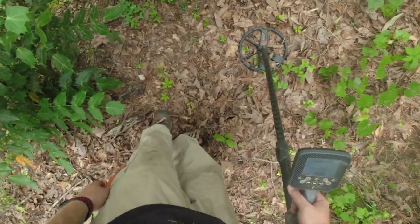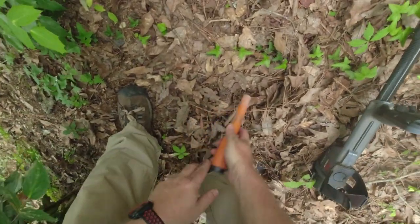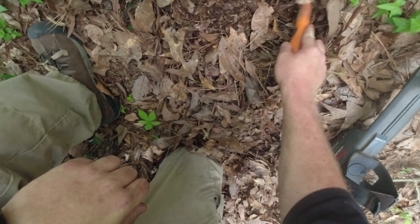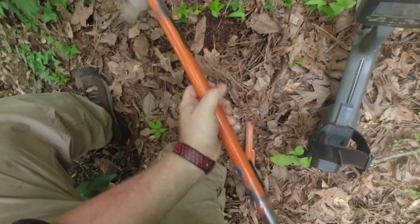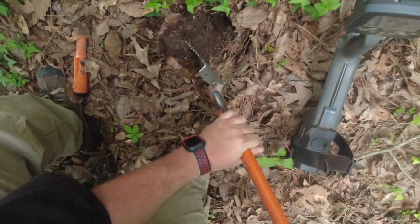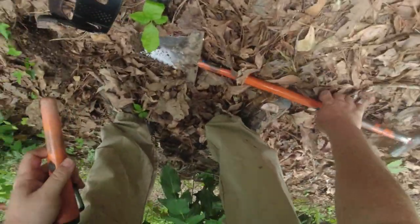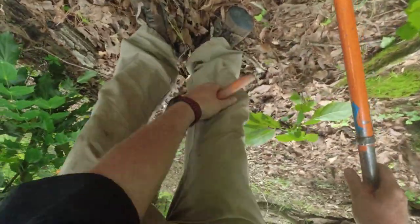12-13, there's a good nickel signal. Right in the middle of a bunch of ants. Can I get this one without getting bit? There it is. Nope, just a pull tab. God dang, they're all over me.